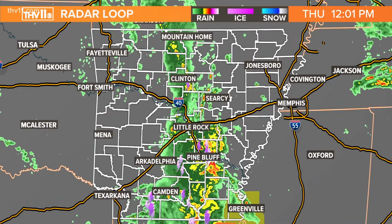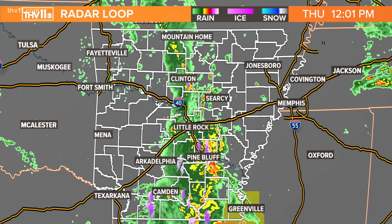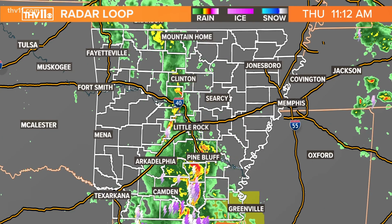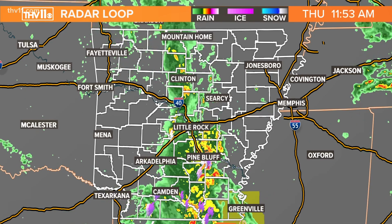Here's the bigger view now. There you see once again the back edge of the rain about to move into the metro. So things will improve here slowly but surely from west to east throughout the day. It's going to probably take all afternoon to dry things out in East Arkansas. You may see some sun in West Arkansas. I'm talking about lower rain chances Friday and into the weekend. More on that forecast coming up.